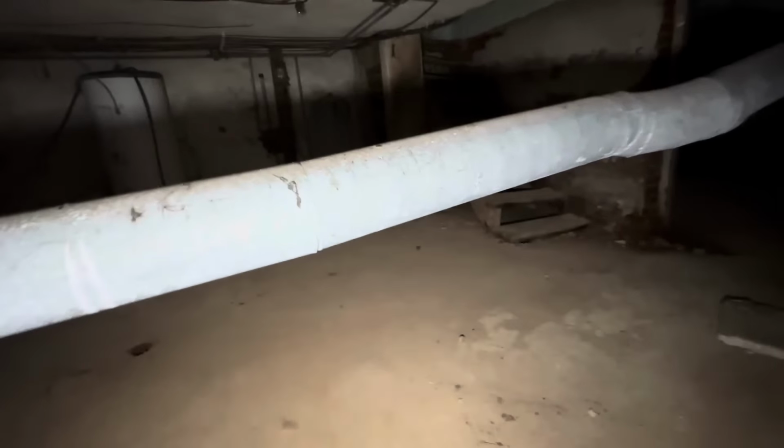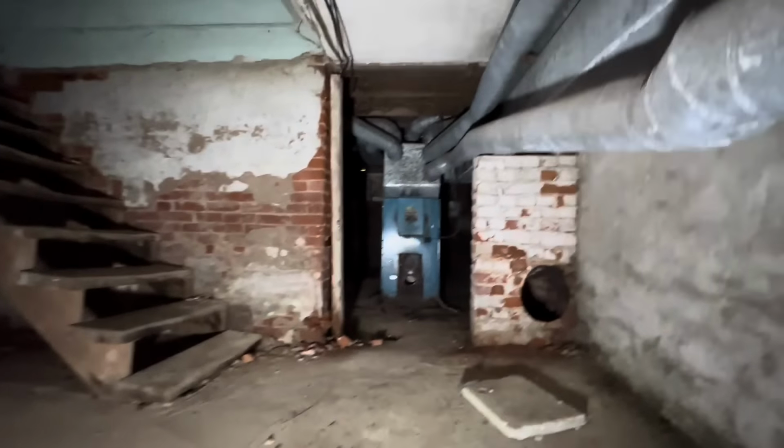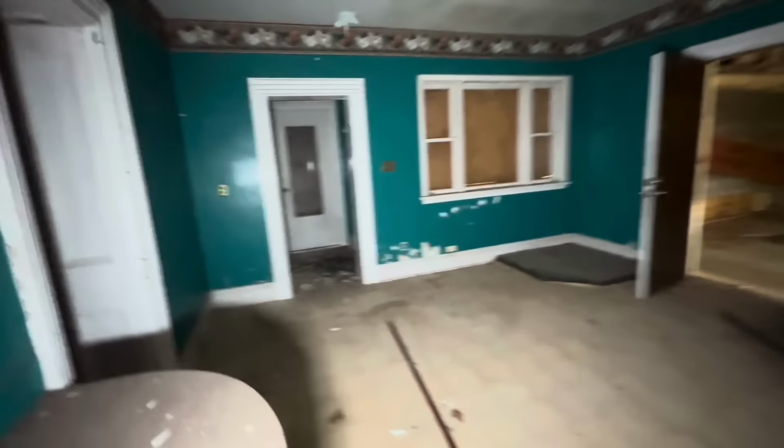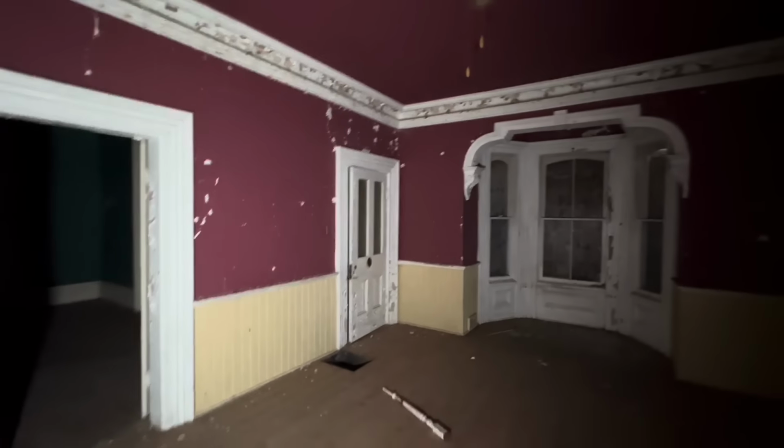But yeah, I think we've seen everything, so let's make our way back upstairs. This pipe is stupid. I don't know why they put this here. I think, you know what, I think it just fell. I don't think they would have installed it like that. Yep, right there, the wire broke. But yeah, guys, I think it's gonna wrap it up for this one. Let's go into here. This is my favorite room. So yeah, beautiful, abandoned.